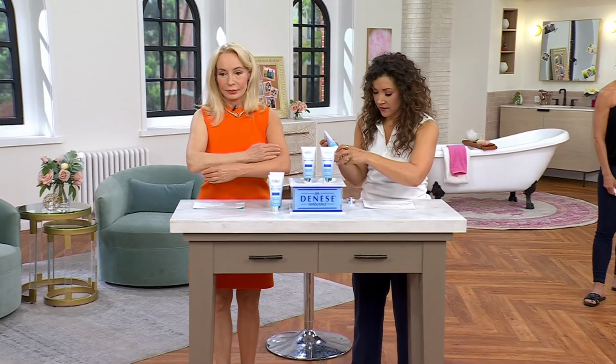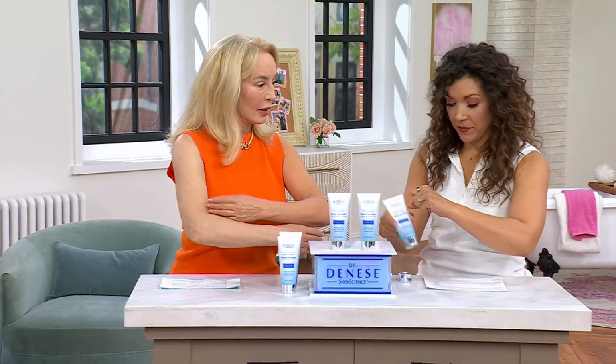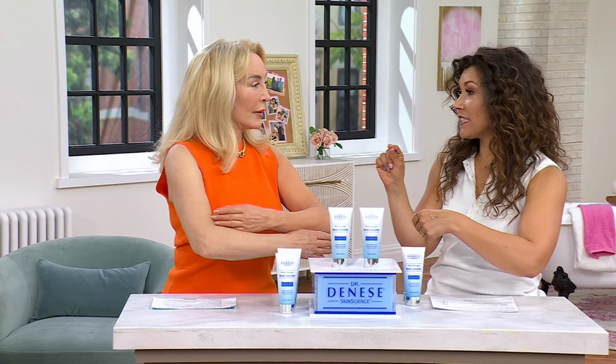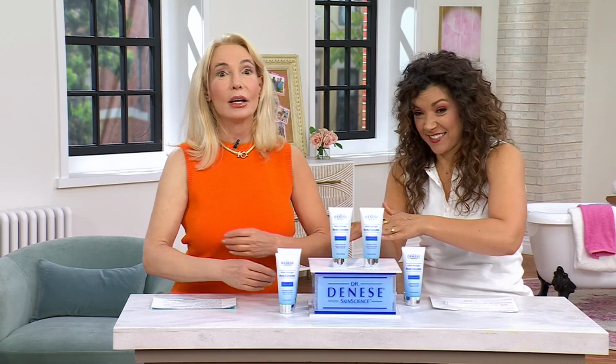The sun-kissed is a little richer and deeper. So you've got two different shades to choose from, natural and sun-kissed. Now, if you have medium to tan skin and you want to look like you're going for a little bit more of a glow, definitely, you can get the sun-kissed.